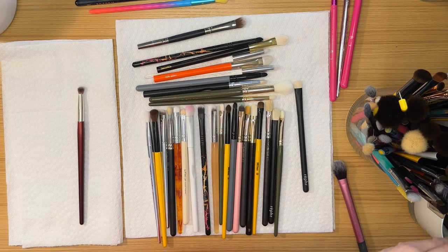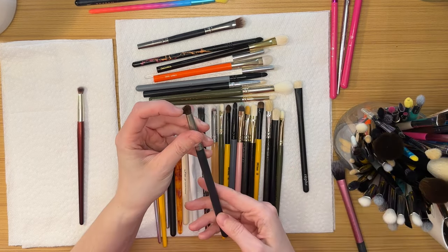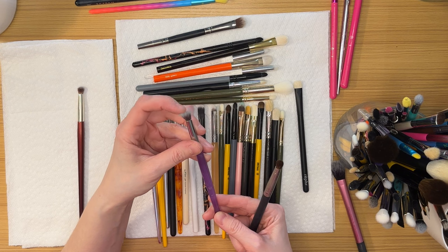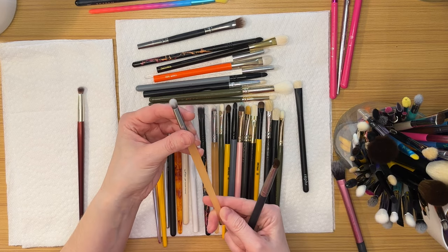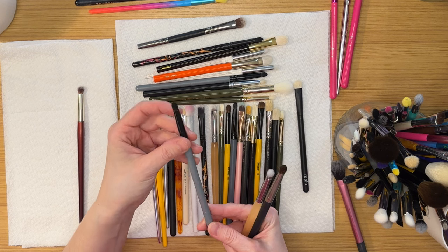This is another B1. Let's see if I can find the chunky pencils. Here's one from Japanesque. Here is a BH brush that I feel like is a smaller blender. So I missed that one. We'll keep that one. Okay, here's another chunky pencil brush. This is from BH. Here's one from Blends.